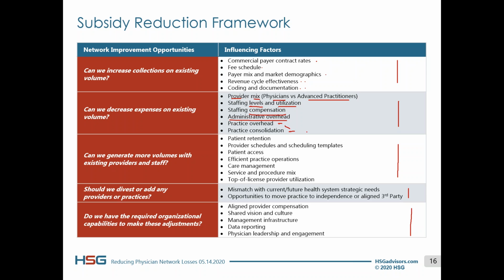So there's a lot of cultural challenges in addition to the operational challenges of reducing practice overhead and practice consolidation, but certainly something that organizations who are looking to manage losses should pursue or evaluate. The third question we recommend is, can we generate more volumes with existing providers and staff? So this is, we keep our capacity, we keep our expense structure. How do we work more volume into the system?